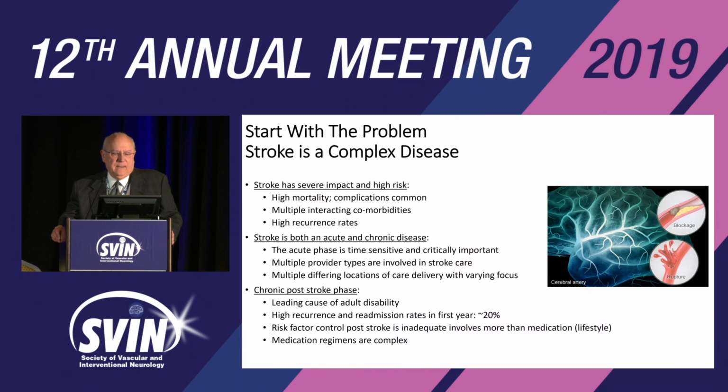So stroke is this high-impact, high-risk disease, and importantly, we have lots of intersecting comorbidities. And it's acute and chronic disease. And so we have this acute phase where it's really important that we do the right thing in a time-sensitive way, but then in the post-acute phase, we can undo all of that if we don't manage these patients aggressively. Multiple care delivery personnel are involved in this appropriately, but how to organize them a little bit better. And so this post-acute period really is a period where you may not recognize how poor our risk factor control is. I'm going to show you some examples of that.